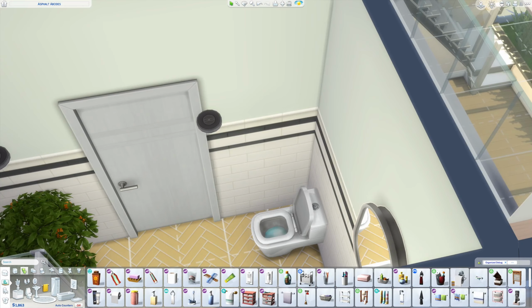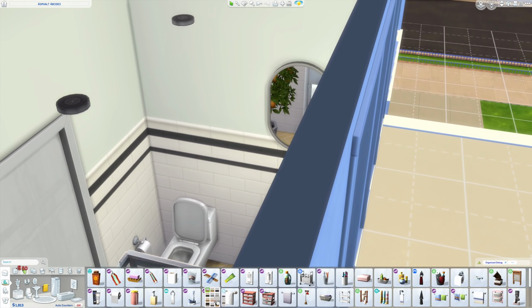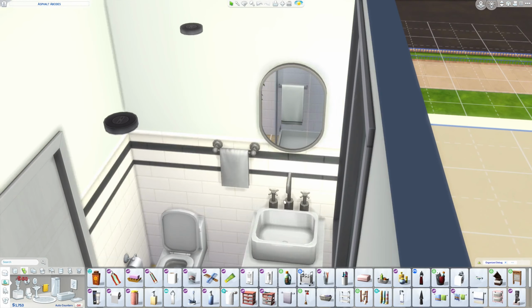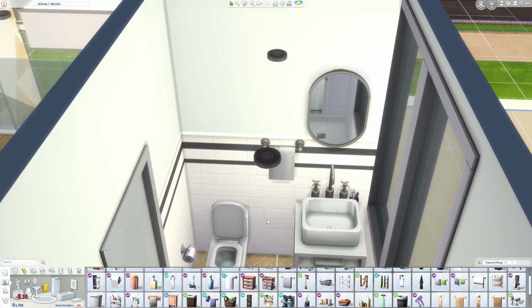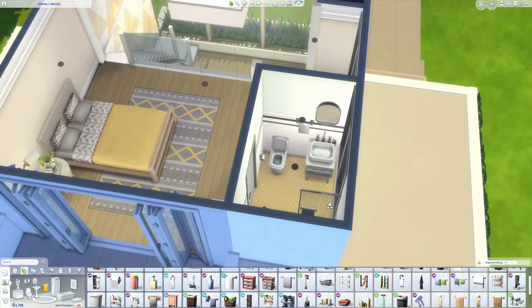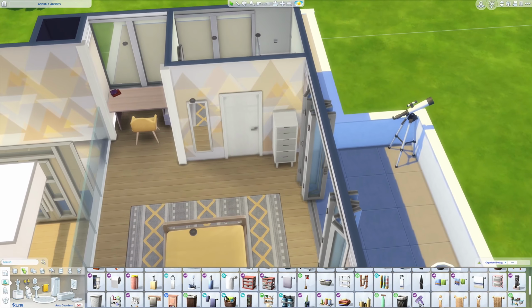I don't think that in this house we will be able to afford toilet paper, but I'm gonna try. And I'm gonna just hang here a wall hung towel so that at least we have something on the side of our sink, so that at least it's not so empty. So at least we have one towel, toilet paper, and a plant in our bathroom.